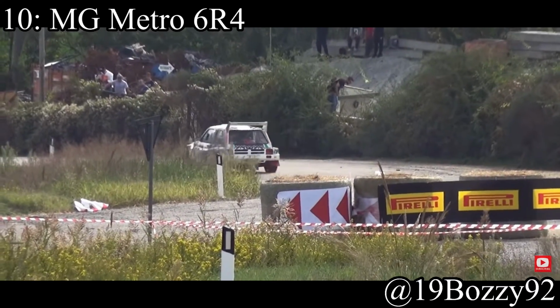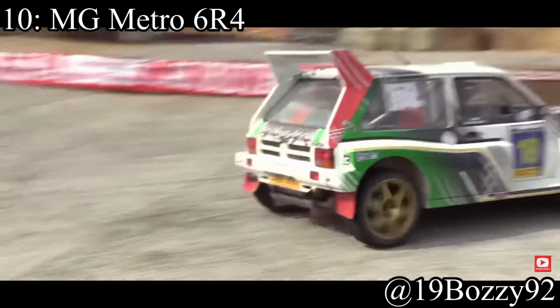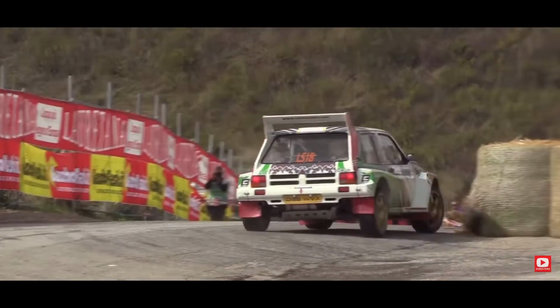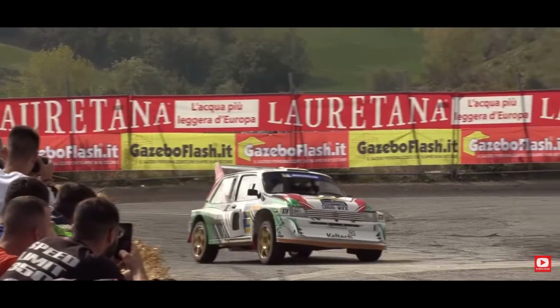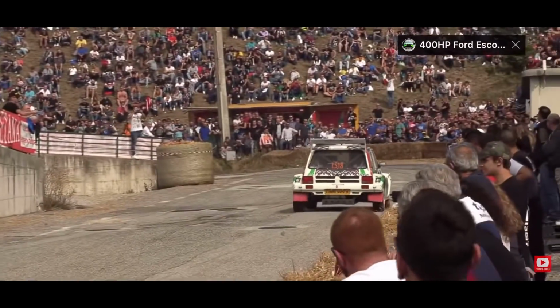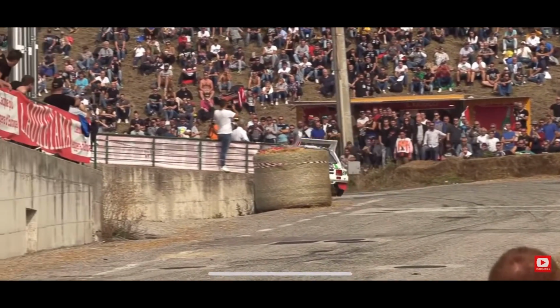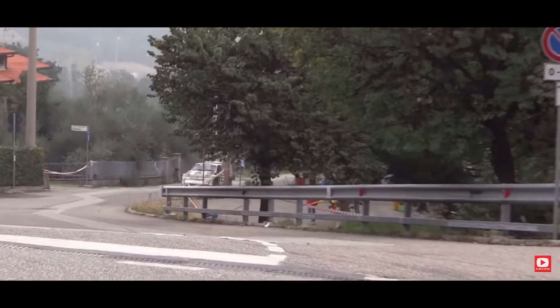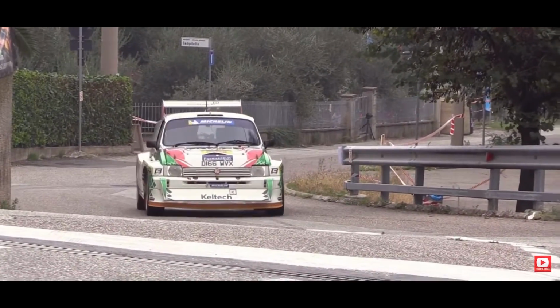A car that is special, though, and a car that, once again, I probably will get some hate for, is number 10, the MG Metro 6R4. The MG Metro 6R4 is, just like the Lancia Delta we talked about earlier, commonly regarded as one of the better Group B cars of its time. And it definitely was. It did good. It handled well. It was an all-wheel drive little hatchback thing. It had a very short wheelbase, which was really interesting.